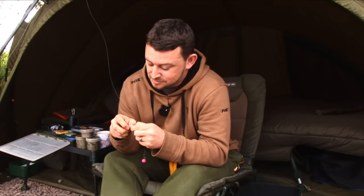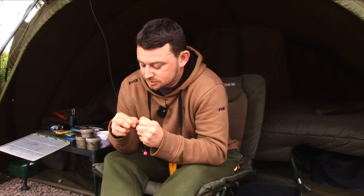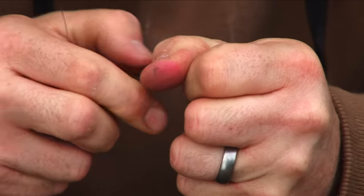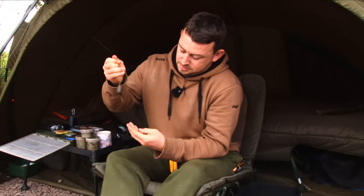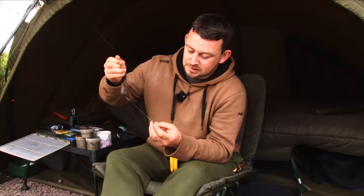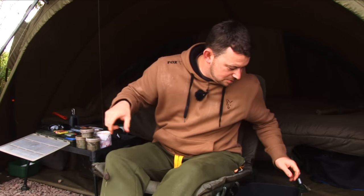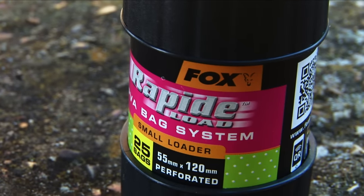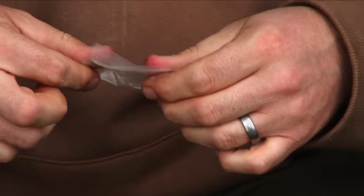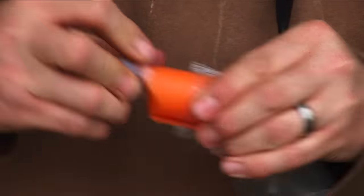Right, I'm just going to clip this rig on too. Onto the rig now, onto the quick link, slide the little rubber up, okay, there we go. So we've got a reflex light camo hook length down to a size 7 triple SP hook, little pink pop up with a shot on the hook there. We're going to put that into a solid bag now. I'll just get one of our small solid bags. I'll just compress the loader, put the locking collar on it, feed it into the bag. I release the collar.